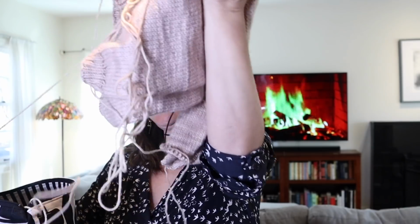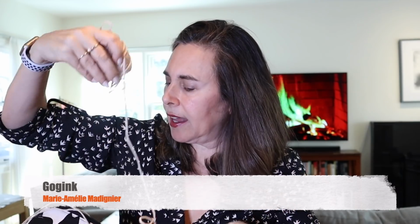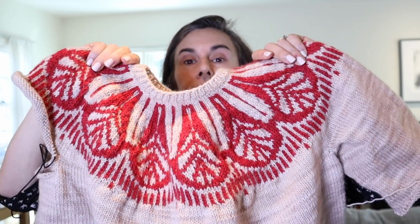Okay, next working project is the Gogink. And I realized something. I realized that I never make my sweaters long enough. I don't like cropped sweaters. In fact, I hate them. But my sweaters are always too short. I always bind off too soon. So I'm doing the Gogink, you know. Hi, I'm Skeincocaine, and I have an addiction to color work.